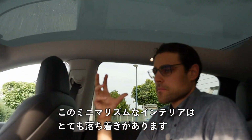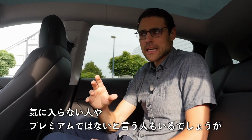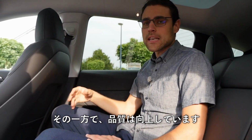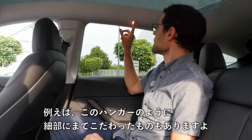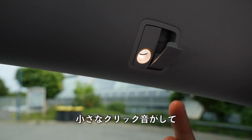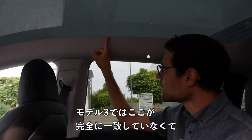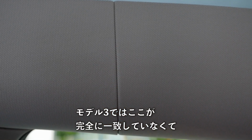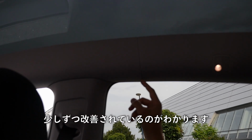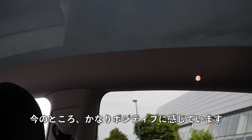And this minimalism in the interior is really calming. Some don't like it and say that's not premium. But meanwhile the build quality has been improved. There's another detail here, for example, these hangers. They even have a small clicking sound and give you some kind of feedback. So they really work on details here. Sometimes we saw Model 3s which were not aligned quite right, and they were topsy-turvy like this. So you see they're really improving things bit by bit. So at the moment I'm quite positive about this.